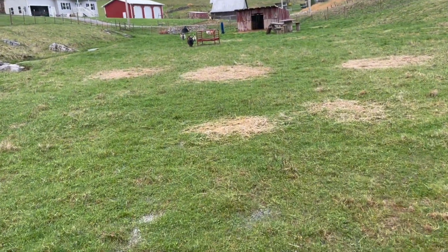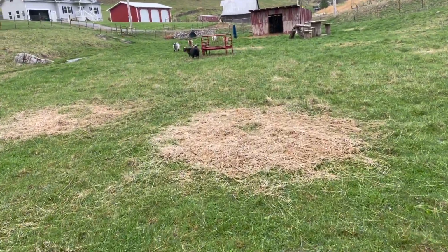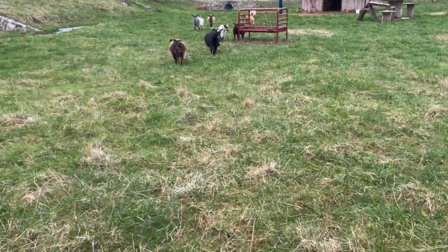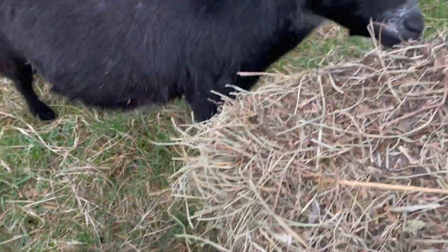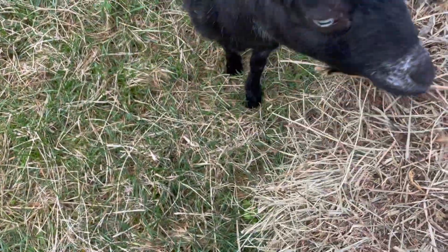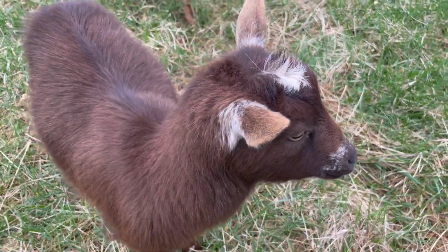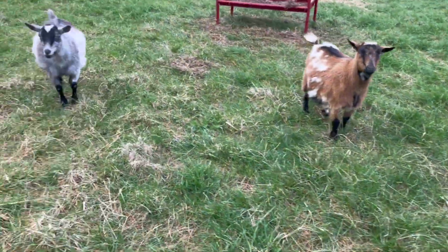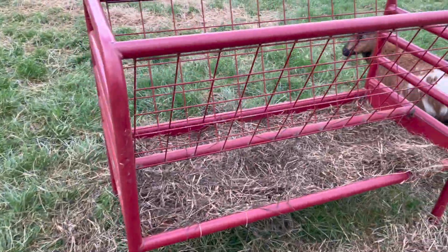It didn't take long for them to start heading this way looking for fresh hay here. We're coming, we're coming. Good morning, Maple. You just want the hay, you don't even want to say hi to me. Poppy, how are those babies? Good, good, good. Too small for babies. Cinnamon, you still got a while. All right, let's get this hay in here.